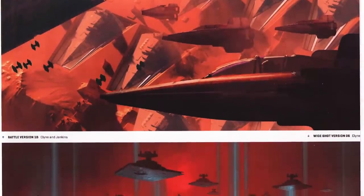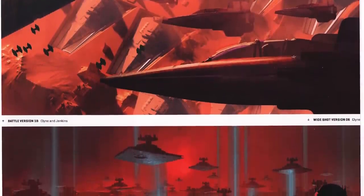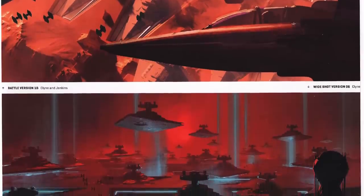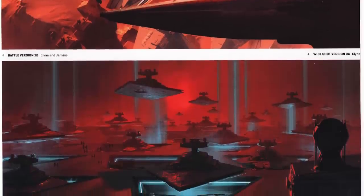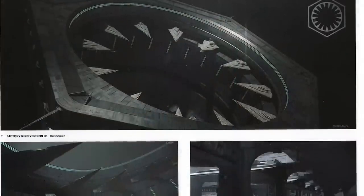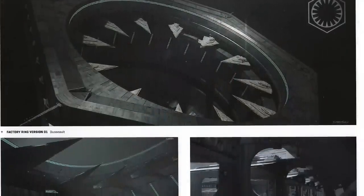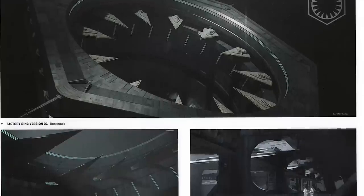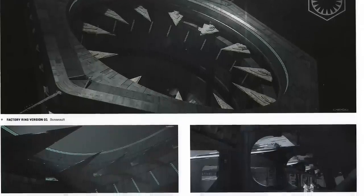First of all, there was art done for major First Order factories. Some were in space, others were on Exegol itself, and Exegol initially had the Star Destroyers rising from large hangars within the planet itself, which to me would indicate that that's where they were built. However, and the art book says this explicitly, JJ liked the imagery of the Star Destroyers being buried, basically with dirt and debris falling off them as they rise out of the planet's surface.